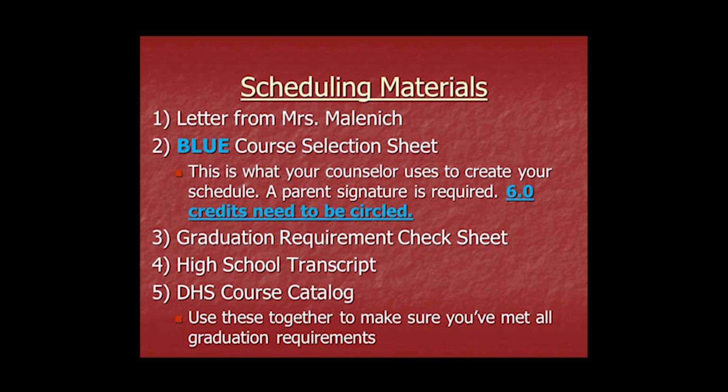The DHS course catalog has all of our class descriptions, and if you'd like more information or you're on the fence about taking a class, please reference this. There's a lot of good information in here. Also, if you happen to receive special education services, you'll be working with your caseload teacher to select your 6 credits.